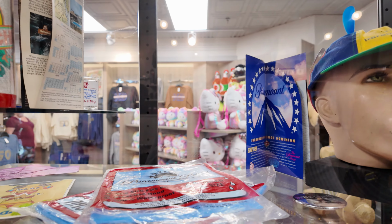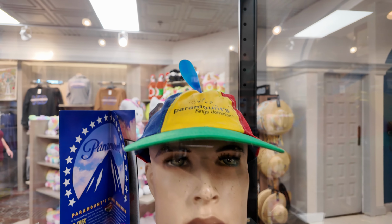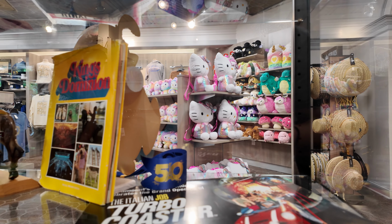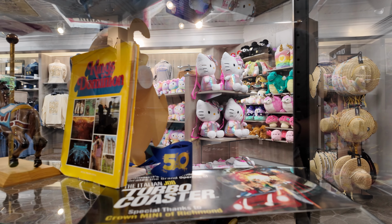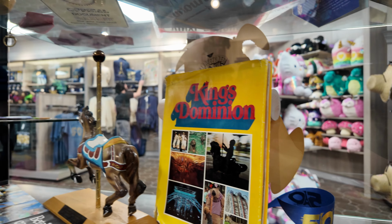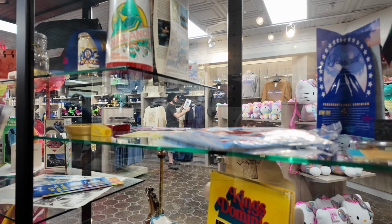They used to be owned by Paramount, so let's see, there's a Paramount hat, the Italian Job Stunt Turbo Coaster, now the Backlot Stunt Coaster. Pretty cool. They have an old book here. Very neat. I feel like theme park history is just really fascinating, so when I see something like that, that's pretty cool. I'm glad they have some history preserved here in the gift shop on Main Street.